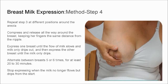Express one breast until the flow of milk slows and milk only drips out, and then express the other breast until the milk only drips. This procedure can be alternated between breasts 5 to 6 times for at least 20 to 30 minutes, and stop expressing when the milk no longer flows but only drips.